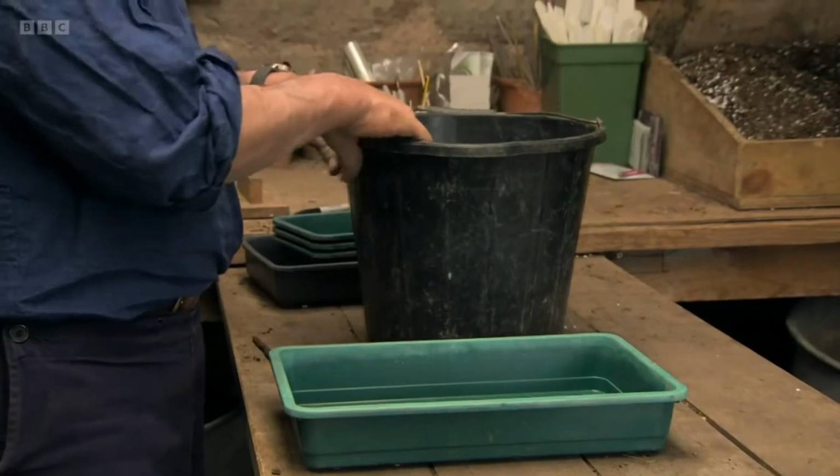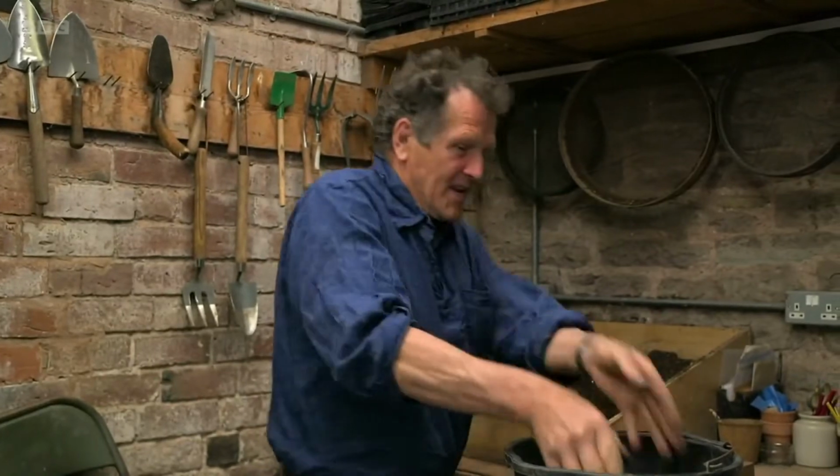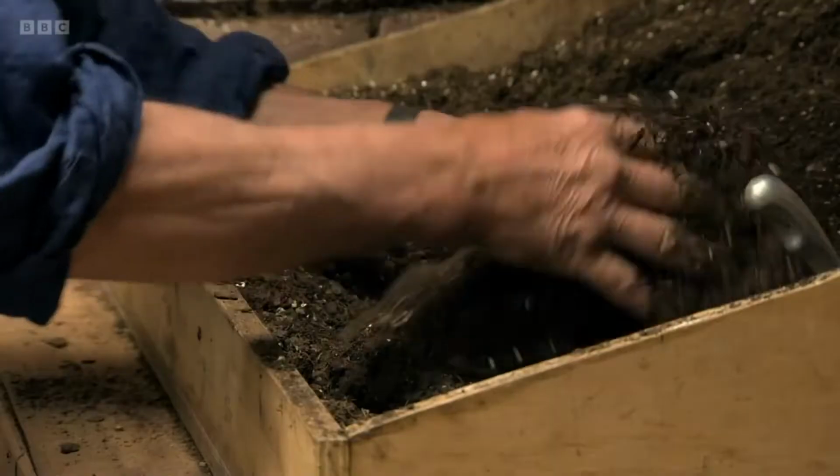And the way I get around that is by adding some soil from the garden to my compost. All I do is just get a handful or two like that and just add it to this peat-free compost mix. In fact, it's a coir-based compost. Mix it in a little bit.